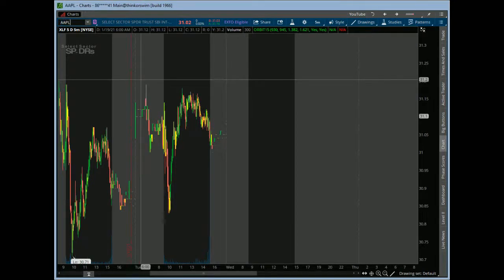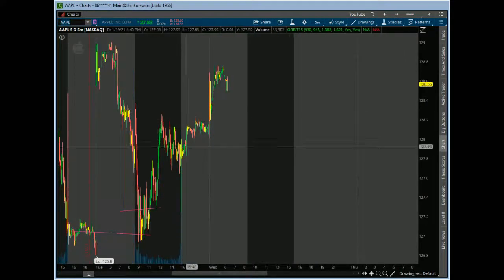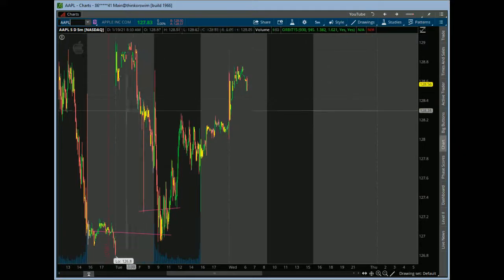Let's take a look at Apple and see how it's behaving this morning. It's gapping up a little bit. We talked about there being a potential bull flag going into the close yesterday, so let's see if Apple continues to work its way up. Now it's starting to look sort of like an inverse head and shoulders, with the neckline right there. See how that holds for Apple going into today.